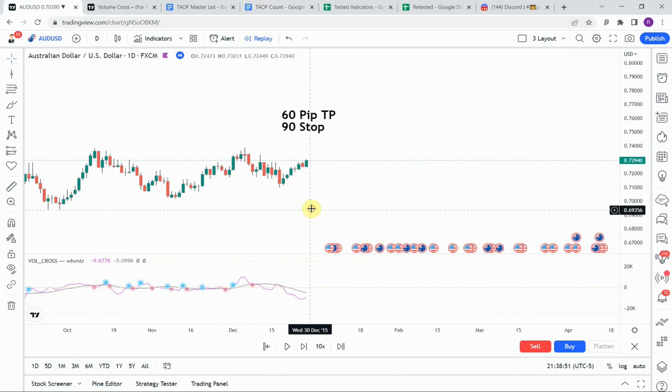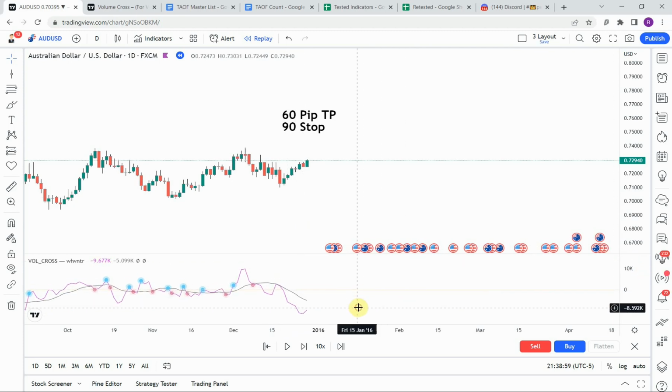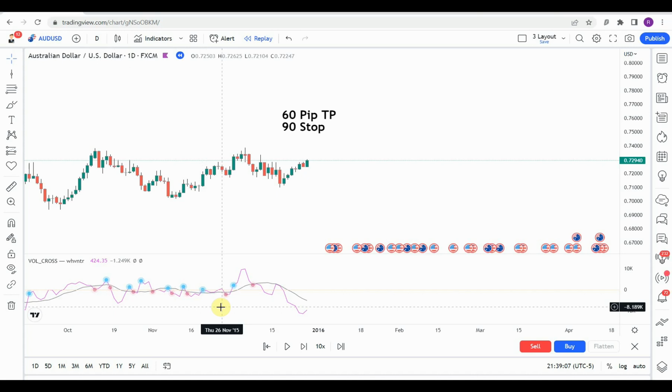Alright, so today's indicator is the volume cross indicator, and you can see it here on the bottom of the screen. And so this particular indicator, the creator of it said that they made this indicator by request from another user, and that it was meant to be used in combination with another indicator.